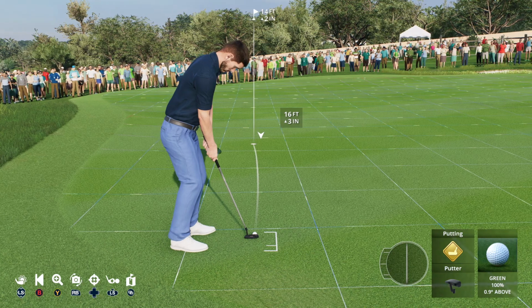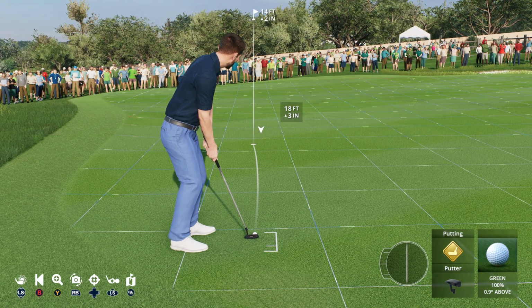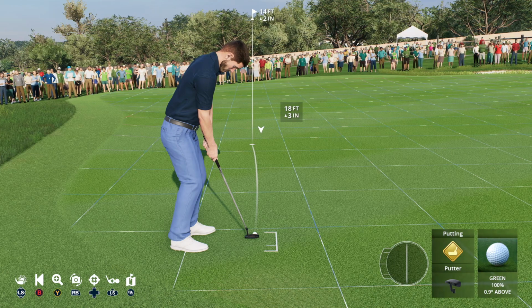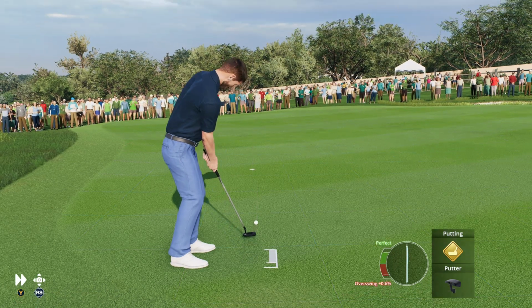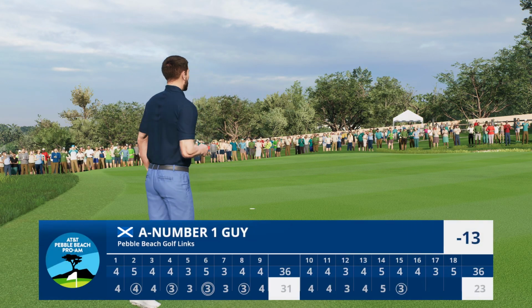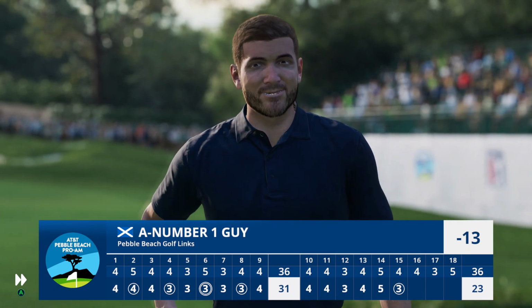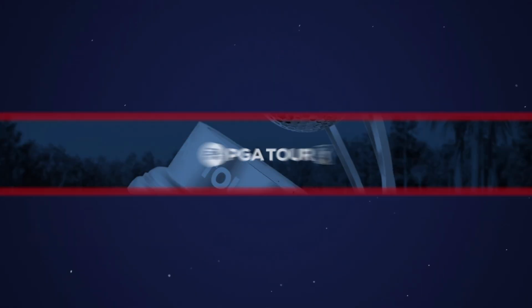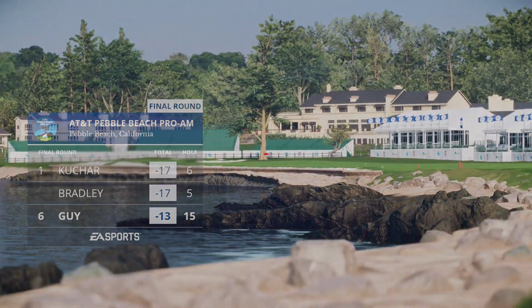14 feet to the hole. Oh, yes. Plenty of pace to get up that slope. It is in for a birdie. And he'll make a little headway there, but still trailing by 4 with 3 holes left to play.